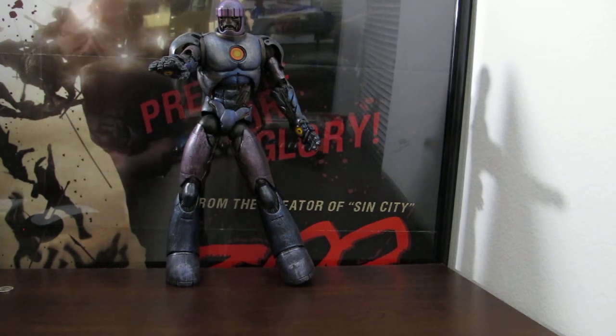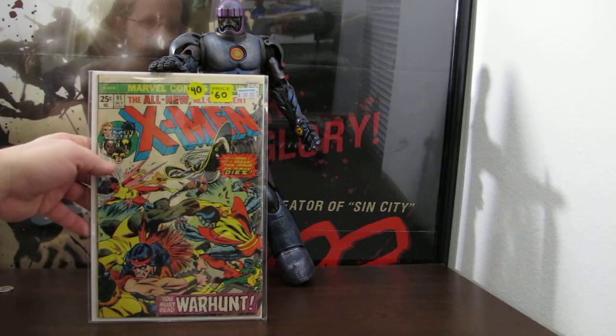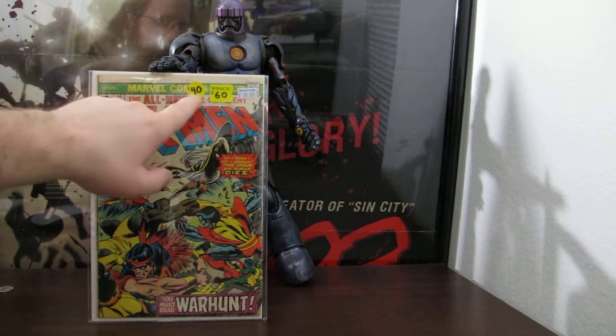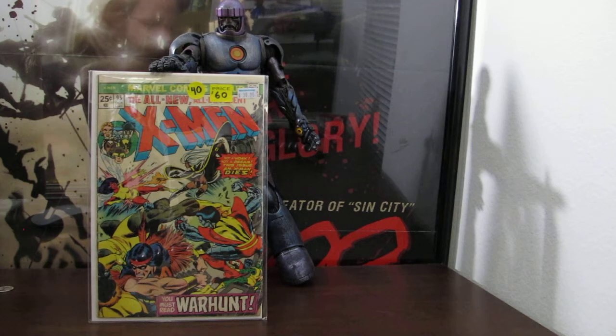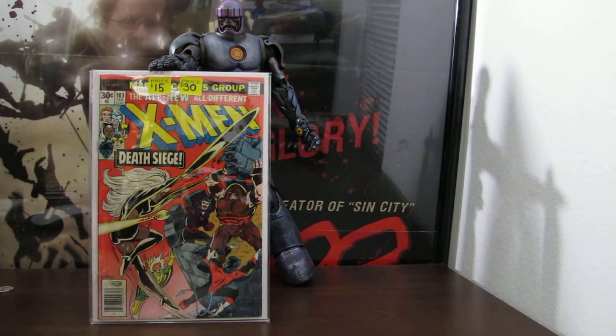This next group, I bought all of these from the same vendor, and they were half off the marked price. So I've got All-New X-Men 95. This is where Thunderbird dies. Now it was half off this price. These stickers were actually covering each other. At one point this book was a $30 book, then it went up to $60, then to $40, and it came into my possession at $20. Then I got 103. Again, that was half of $15. It was $30 at one point.